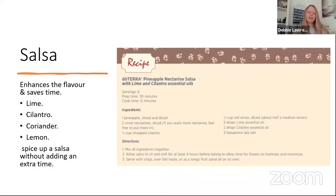and you can use your oils in your salsas to enhance the flavour and save time. So you've got oils like lavender, cilantro, coriander, lemon. You can really spice up your salsa, but without adding any extra time. And we've got a recipe there for you, pineapple and nectarine salsa with lime and cilantro essential oils.